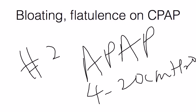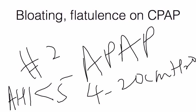It's extremely important as well, once any pressure adjustments are made, to check the download data in 30 days to assess that the AHI is still less than 5, hence allowing you to make the pressure change without worrying about worsening in obstructive sleep apneic episodes. Now, if the patient has an older machine, usually older than 5 years, most insurance companies will pay for the upgrade to a newer auto-PAP machine.